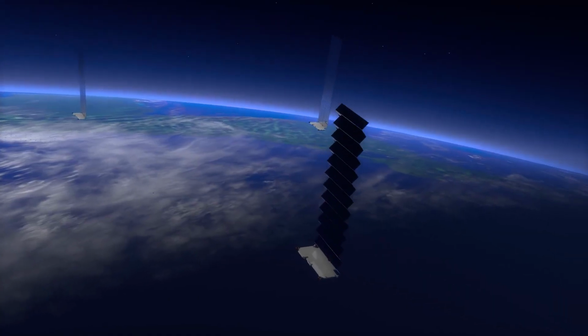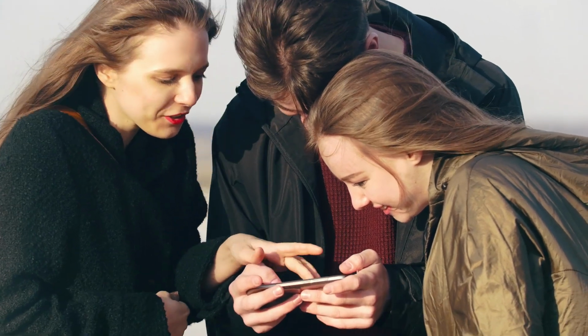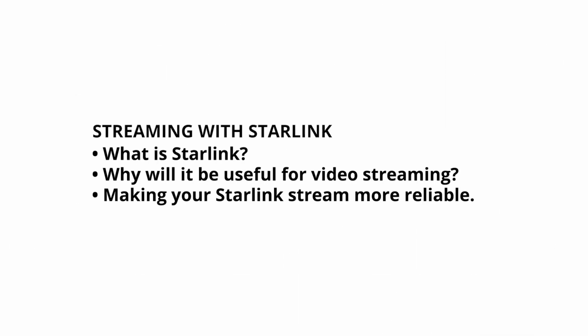SpaceX's Starlink project aims to connect the entire globe to the internet, even in previously inaccessible areas, using low-orbit satellites. High-performance satellite internet could be an incredible opportunity for not just consumers, but video broadcasters and other businesses as well. In this video, we'll look at what Starlink is, why it could be useful for video streaming, and how broadcasters can potentially make their Starlink streaming infrastructure even more reliable.